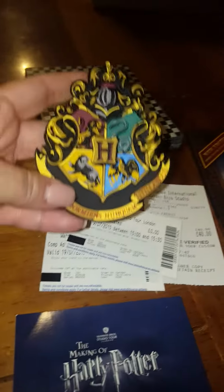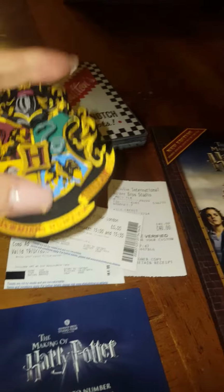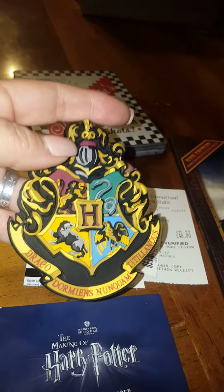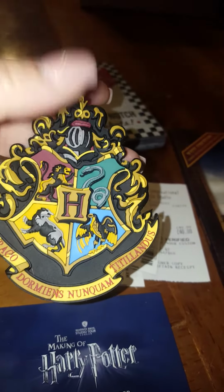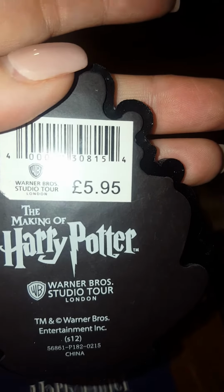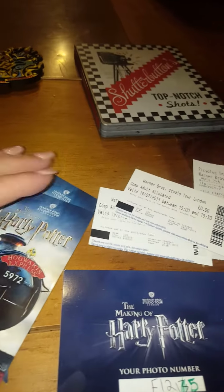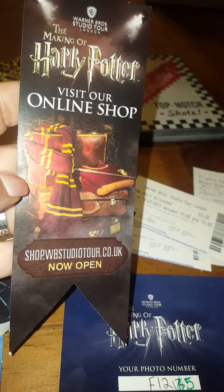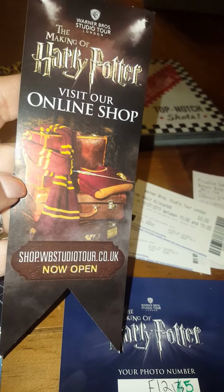I've got these little magnets. They're kind of squishy, sort of rubbery magnet things, laser embossed, I don't know what they are. But I have a whole collection of these from everywhere we've been. This one shows all the different houses of Hogwarts, and I love it so much. I spent £5.95 on that. They gave me these little bookmarks for free, but it's really for advertising purposes, so that you can go and visit their shop online. There is their shop online, should you want to see all of the fabulous things. You can get quite a bit of stuff on there.